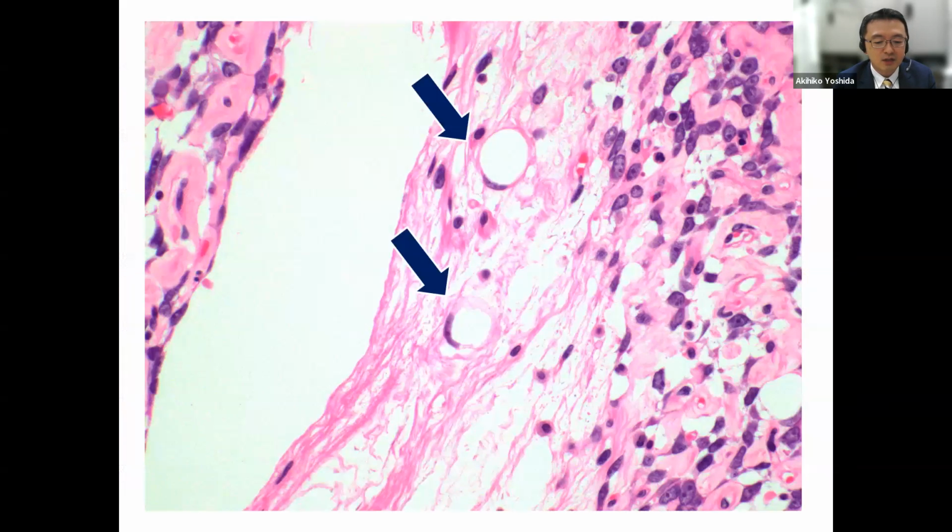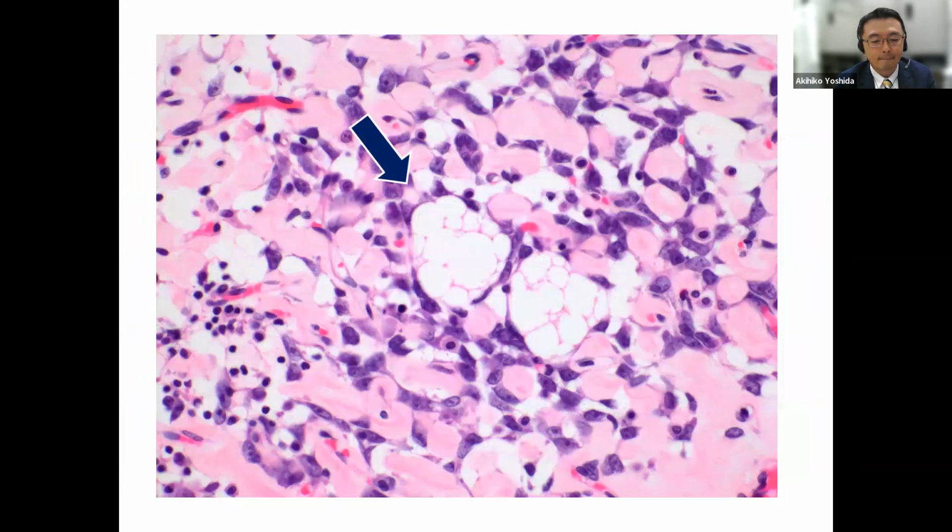In addition, as we went through at the initial analysis, a few vacuolated cells were observed as shown here. Here are additional examples of rare vacuolated cells, which reminded us of lipoblasts. Because of vacuolated cells, delicate branching capillary pattern, and uniform cytological appearance, we suspected myxoid liposarcoma despite no myxoid matrix whatsoever.